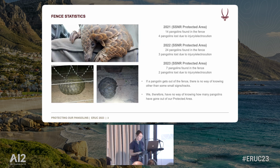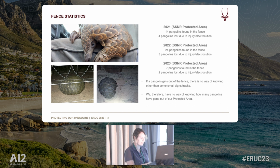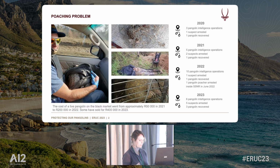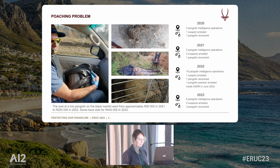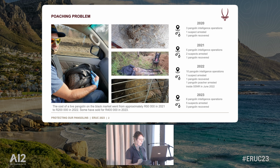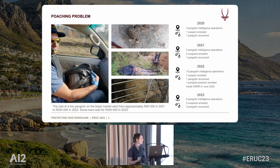Just to give you a bit of background and add to what the others have said, we've had a very healthy pangolin population in our reserve. Unfortunately, over the last few years, the poaching problem has gotten much worse, as you can see. We've got an external investigations team which conducts intelligence operations, and as you can see by the stats, it's been getting progressively worse over the last few years.